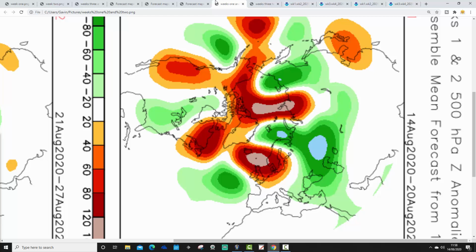Let's see how that compares to CFS V2, but that's just one model, so let's see how the CFS compares. Again, these are 500 millibar heights, but broken down into week periods. The first week period will take us from the 14th to the 20th of August. And the coming week, we'll have the above average heights to our north-northeast, below average heights to west-southwest. So this is a little bit stronger with the ridge of high pressure.